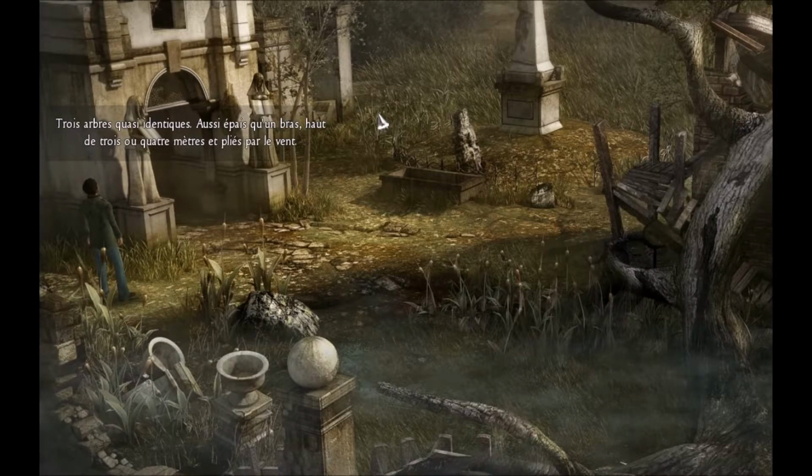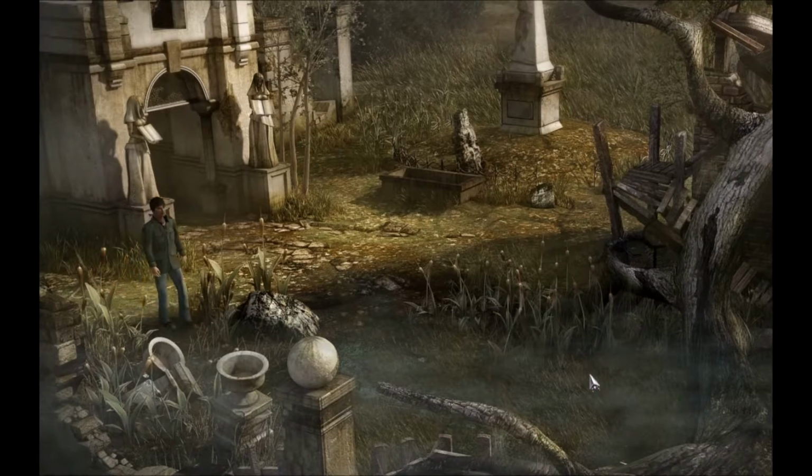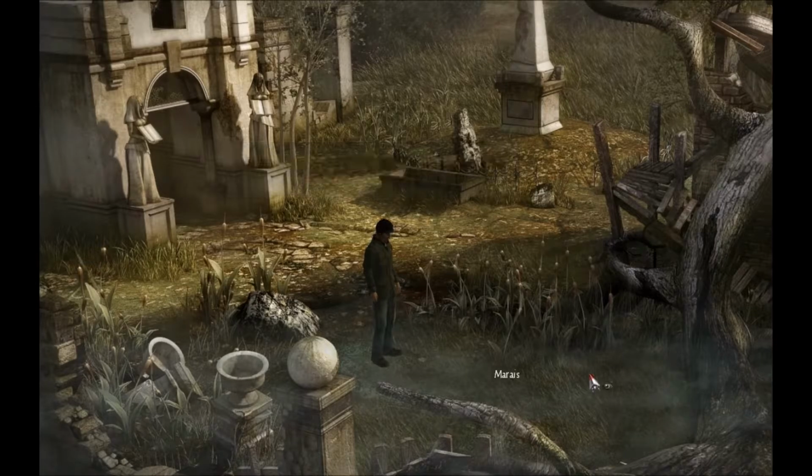Three very similar trees, all about as thick as an arm, about 3 or 4 yards tall, and pretty bent over by the wind. Luckily, it seems to have not rained here for a while. That's why the morass is relatively hard and dry. Otherwise, I would have sunken deeper and might not have been able to get out on my own.